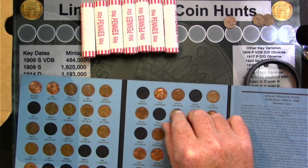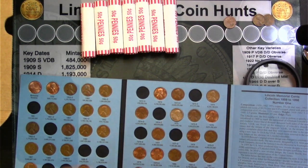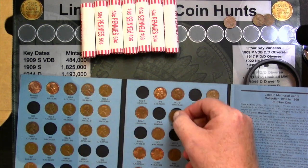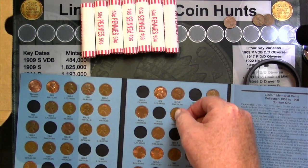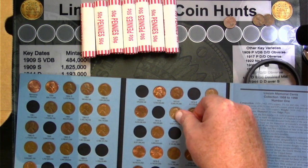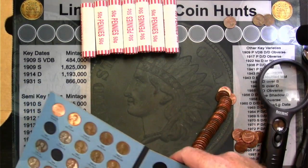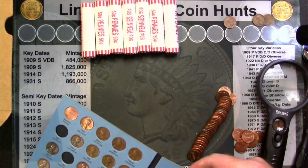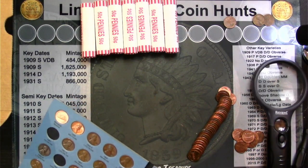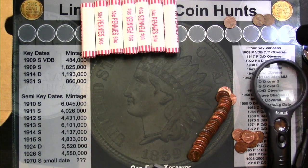So getting it right side up here. Don't want Abe being upside down or sideways. This isn't the best condition cent, but it fills the hole nonetheless, until we can find a better condition one. But there it is. Seems like San Francisco's are harder to come by. Haven't come across any S's yet.